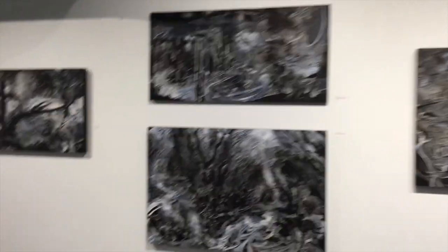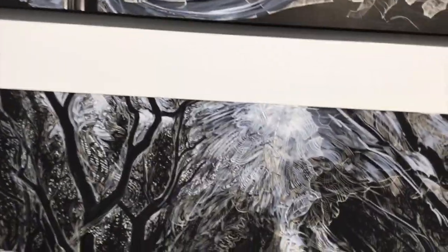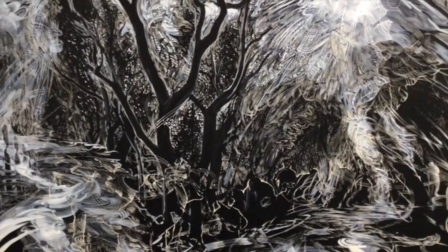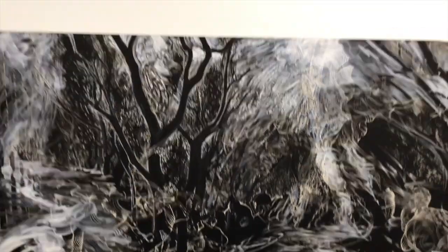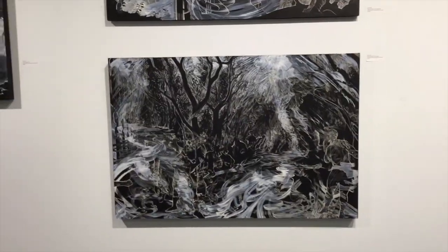Let's go have a closer look at one of them by Justin Life. Scratchboard and acrylic paint on panel. That's what gives it so much texture. Fascinating.